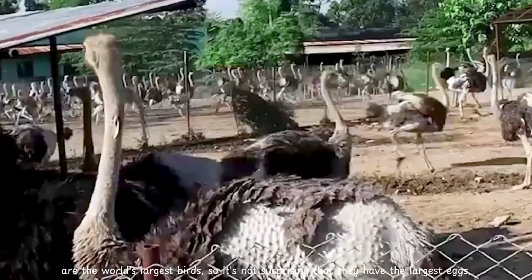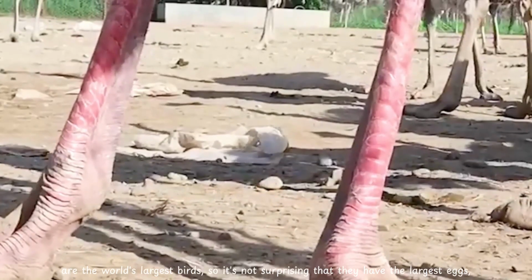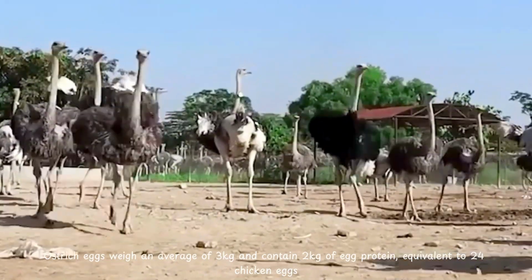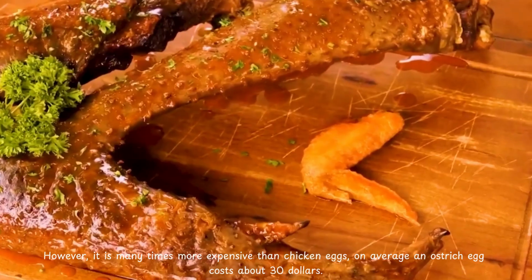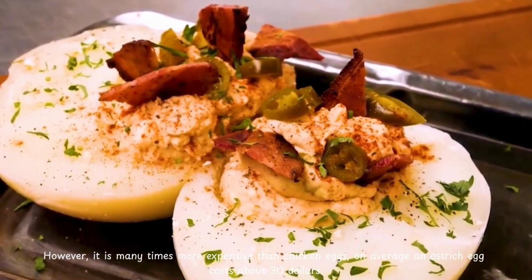Ostriches are the world's largest birds, so it's not surprising that they have the largest eggs. Ostrich eggs weigh an average of 3 kilograms and contain 2 kilograms of egg protein, equivalent to 20 chicken eggs. However, they are many times more expensive than chicken eggs. On average, an ostrich egg costs about $30.